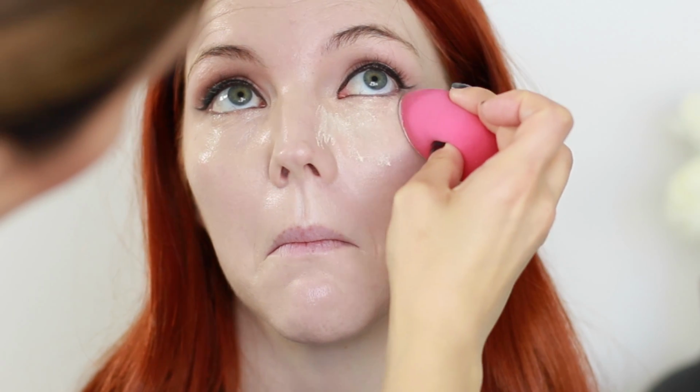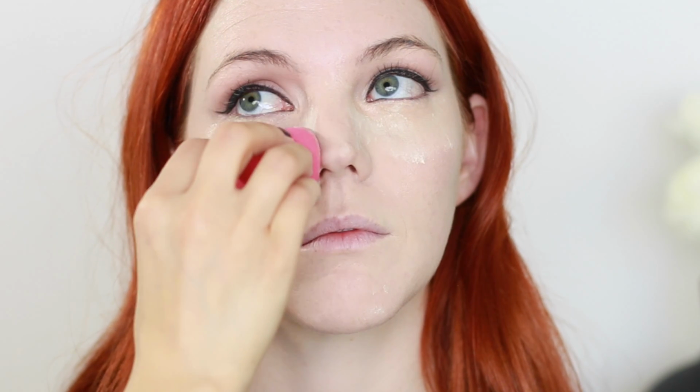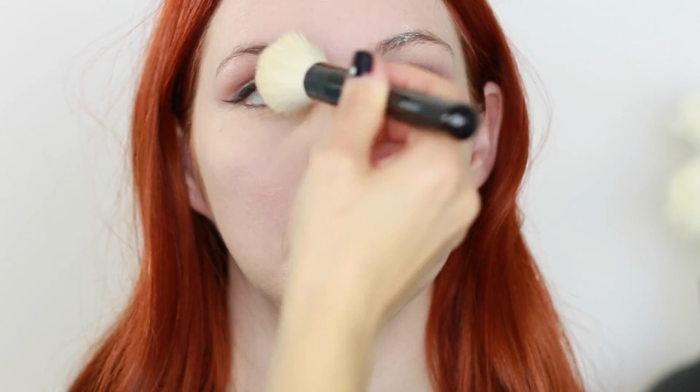And then of course you want to go ahead and set it in place using a translucent powder. This is one of my all-time favorites, so I'm just going to use this and apply it under her eyes. Pack it really well with a beauty blender to make sure that it's kind of pressed. Nowadays people call it baking, but yeah, I guess I'm baking a little bit.